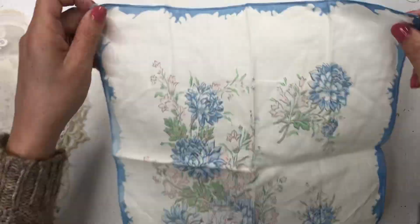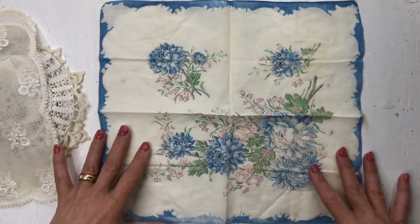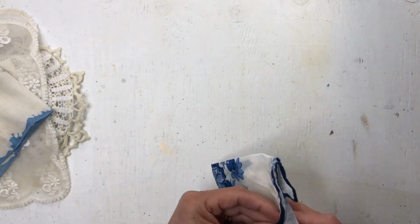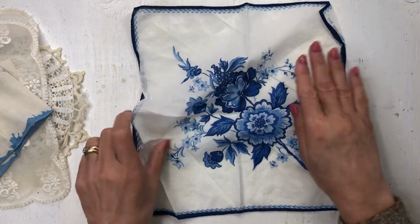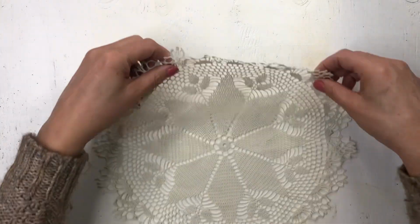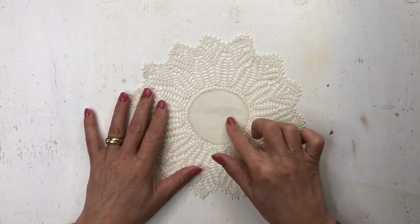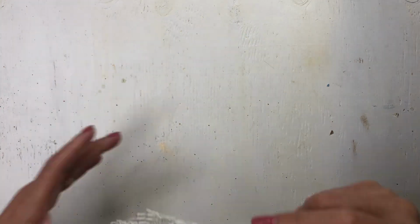And then more. I think there were only 2 hankies this week. I found a lot of hankies last week at a different store, but look at this blue and white one. Oh, this is so pretty. Let me just make some room. And this one is gorgeous with some cotton in the middle. This one has some cotton in the middle, and I love that it's yellowed on some of the sides.